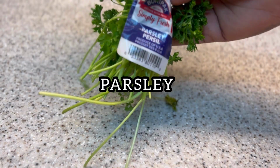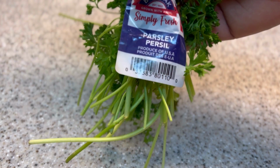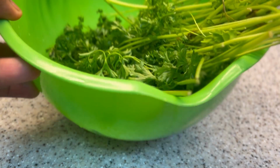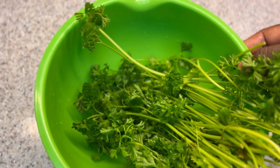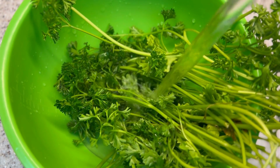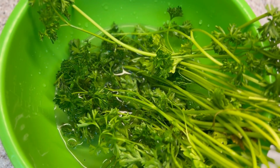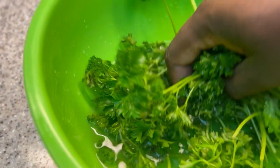This amazing herb is called parsley. Parsley has so many benefits when it comes to hair growth, and I'm going to tell you all about it. But before using your fresh parsley, make sure to give it a good wash because you don't want any dirt in this recipe. And I'm going to show you two amazing ways that you can incorporate parsley into your hair care regimen in order to boost your hair growth.